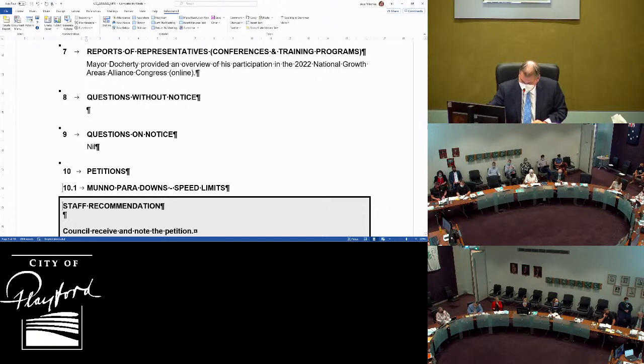We also were entered into a number of awards that the National Growth Area Alliance has. I can confirm that we were the joint winner in the Partnerships category, which is the Building a Connection Award, and that was for our work with Playford Council, working with the state government in relation to community infrastructure for Riverbanks College. So that received the national award.